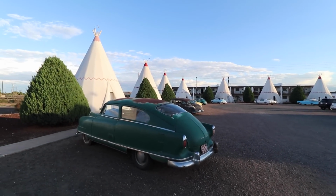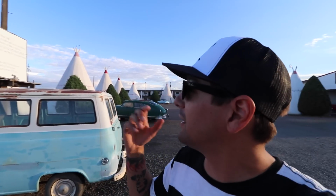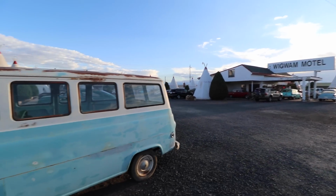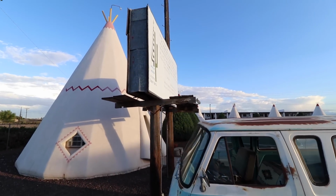by Chester Lewis. As noted on this huge sign, which is a copy of the letter from the National Register Coordinator, these wigwams are located on the National Register of Historic Places. And Wigwam Village number 6, or the Wigwam Motel here in Holbrook, is still run by the Lewis family.